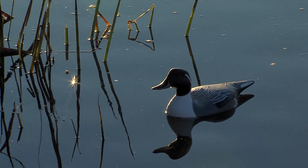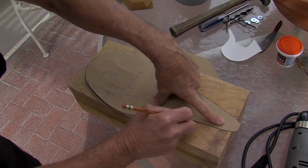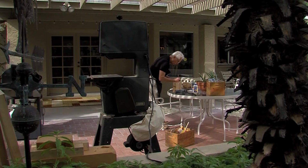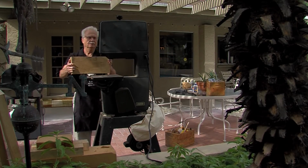Well, I like working with wood, and I carve duck decoys. You know, I've been doing this since about 1978. So however many years that is, and it's been a ball. Okay. I go down to the lumber yard and pick out just the wood I want.